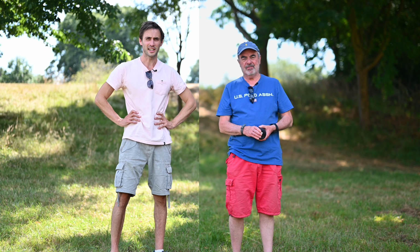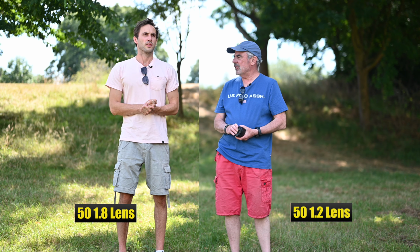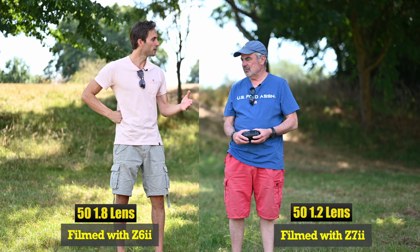Right, a quick little test. So we've got the 50s on both cameras, same distance. Yep. 1.2 and 1.8. Okay. So can you tell the difference? Can we tell the difference? Not standing near. What's the autofocus like on it? Focusing speed, etc. Yeah, so I've seen reviews, again, misguided. They say the old 1.8 is faster focusing. Right.